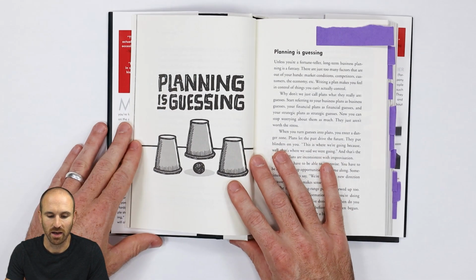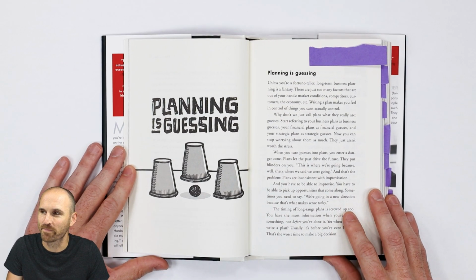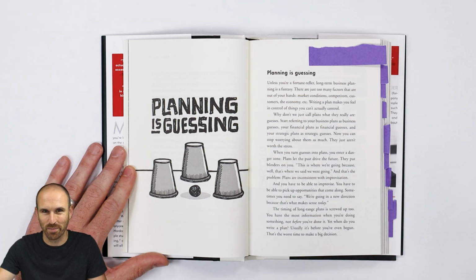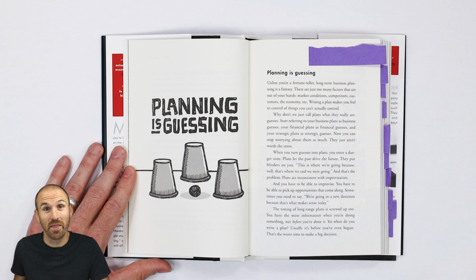So recognizing that planning is guessing, and putting less attention in a 12-month or a 2-year plan and focusing on, okay, what's the next month going to be about?